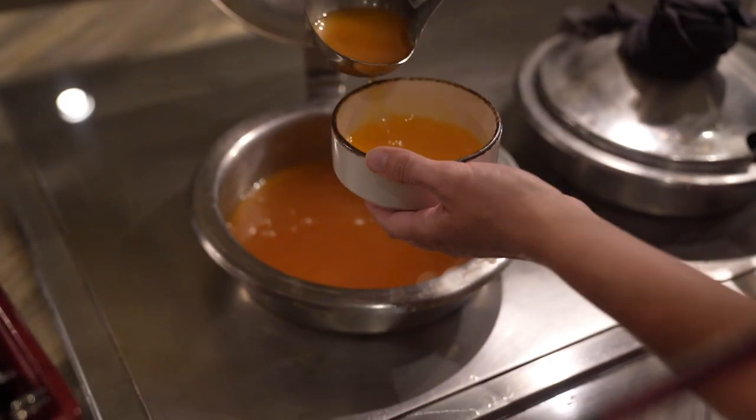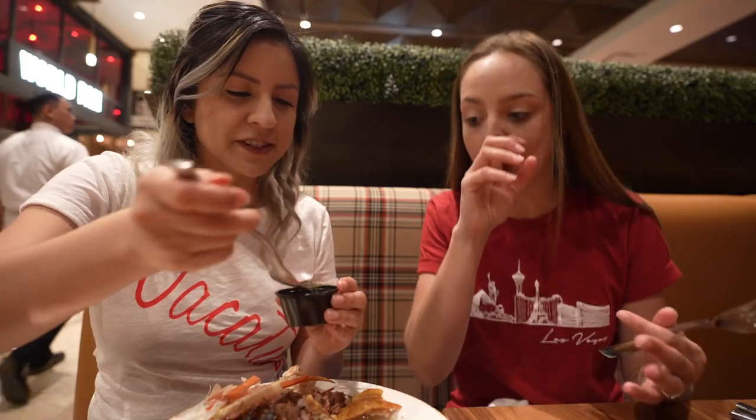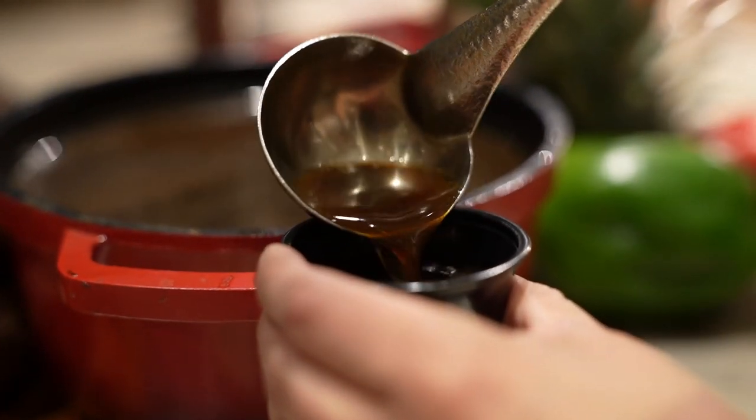Yeah, I feel like it's definitely paprika in there, maybe cayenne. Maybe that's what it is. Ooh, I love the taste of this. It is very nice, really savory.